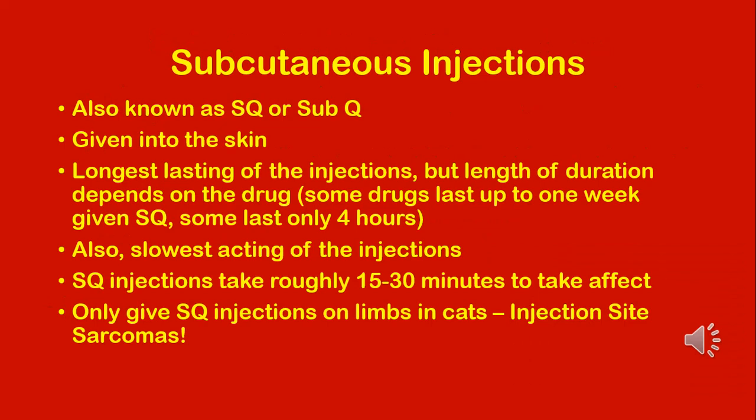So sub-Q injections. This is a subcutaneous injection. It's given into the skin. A perfect example of an injection that's given into the skin is vaccines. A vaccine is a sub-Q injection. As far as duration of action goes, they last the longest. They're the longest lasting of the injections, but their length of duration depends on the drug. Some drugs last up to 1 week given sub-Q. Some last only 4 hours. And in the case of vaccines, that's like a year to 3 years because of how immunity works.